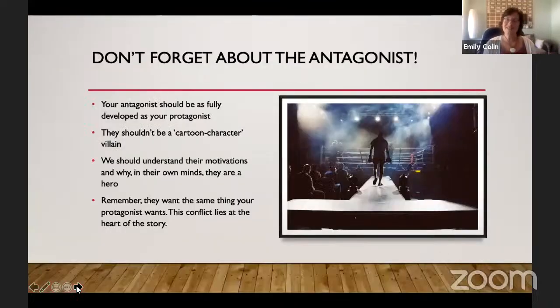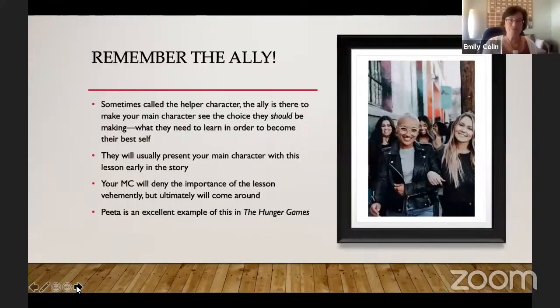Oh, so important to say, don't forget your antagonist. They should be as fully developed as your protagonist. No mustache twirling cartoon character villain. Remember, your antagonist in his or her or their mind, they believe they're the hero. They believe they're doing the right thing. So make this person fully fleshed out. Do that character questionnaire for your antagonist. Make sure that we know why they're doing this so they have clear motivations.